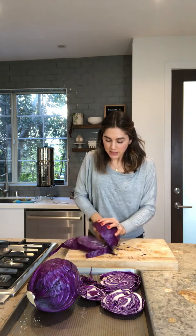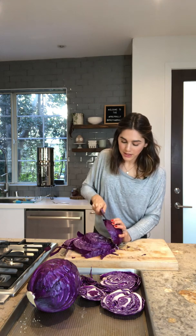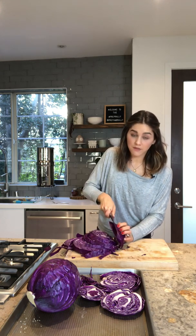Okay, so I'm just cutting this into little steaks here. Watch your fingers. Use your sharp knife. And we love cabbage. Jolie is our cabbage monster. She's obsessed with purple cabbage.